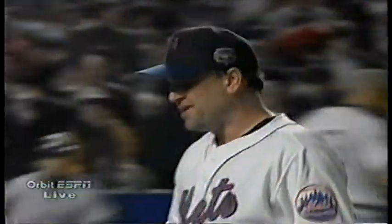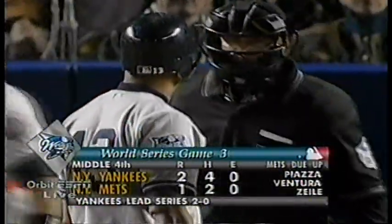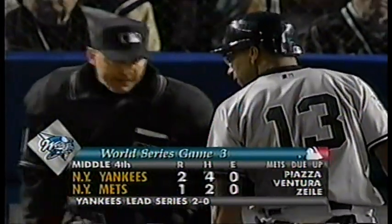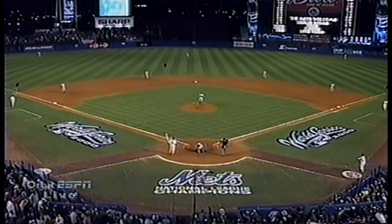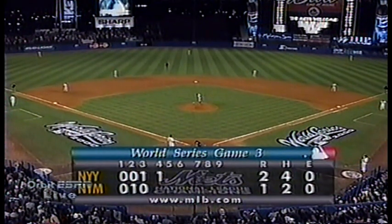Struck him out, inside corner fastball that Vizcaino leaned away from. 8 strikeouts for Reed, but another run on a couple of hits with 2 base runners left on here in the 4th inning. That ball moved back over the inside part of the plate. Yankees have the lead 2-1. Shea Stadium, Met fans waiting for something to cheer about here as the Yankees now have the 2-1 lead.